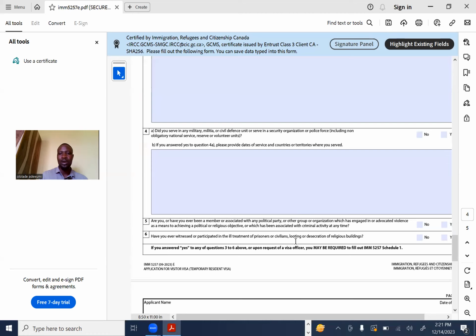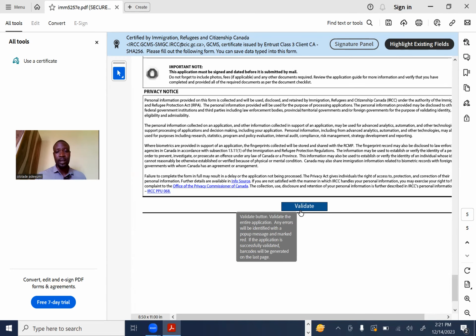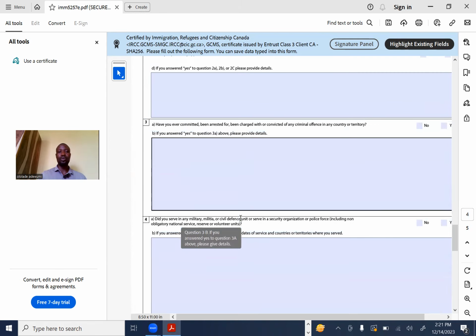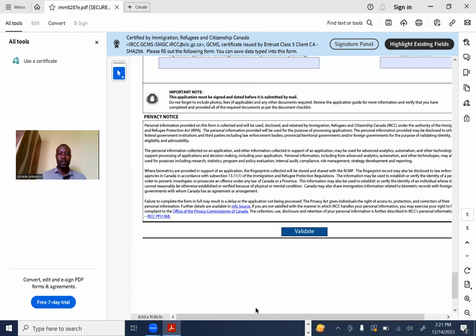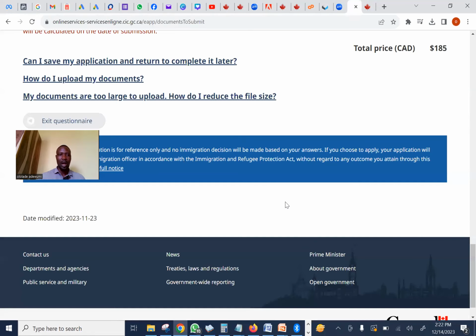So after you have filled the form and you are good to go, scroll down to signature and date, scroll down, click validate. If you click validate, it might tell you that there are places you've not filled properly. It will indicate it with a red rectangle. So make sure you fill it properly, so that there is no red rectangle. Then you click validate. From there, you can go back here, then upload your IMM form, then you continue your application.